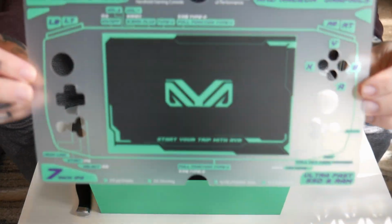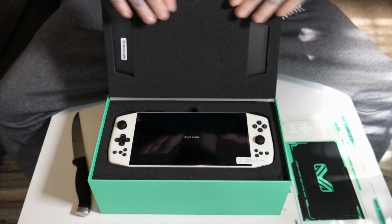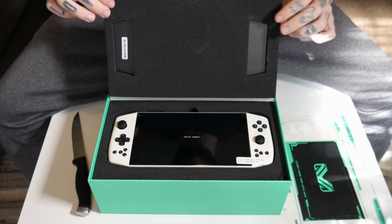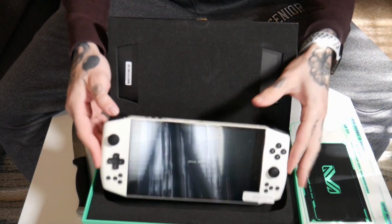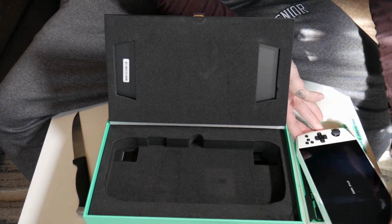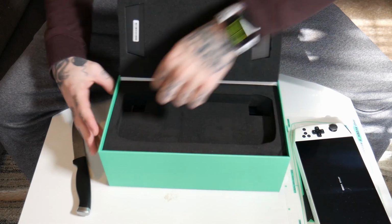So that's a closer up front look at the overlay that they put in here. It has a nice thick padding, that I think is pretty nice. All right, we'll pull it out again, just like we did previously. We'll put this to the side right now. What else is in here? So if we can lift this up.